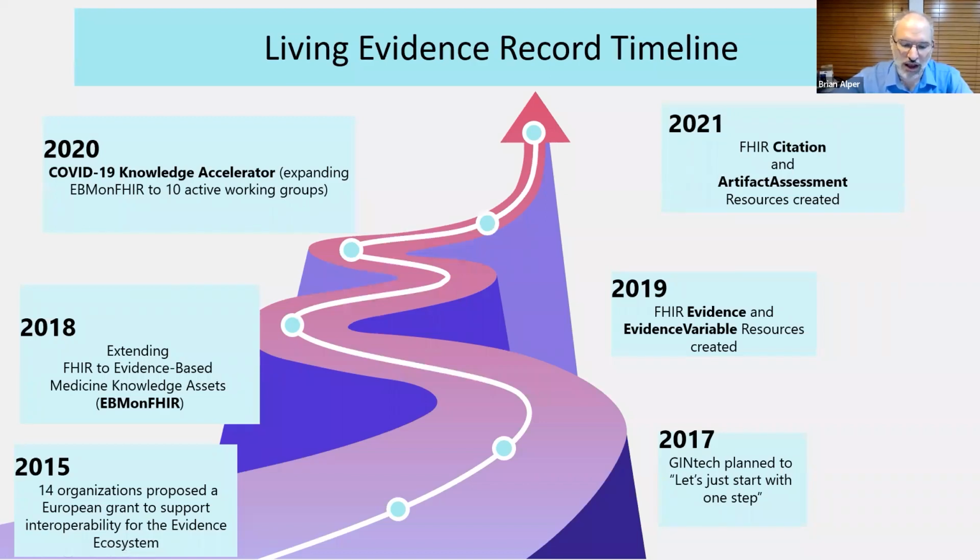And then for all the concepts of risk of bias assessment, certainty of evidence, justification for recommendations, classification systems, information about the information, we created a resource called Artifact Assessment to give standard structures for that.